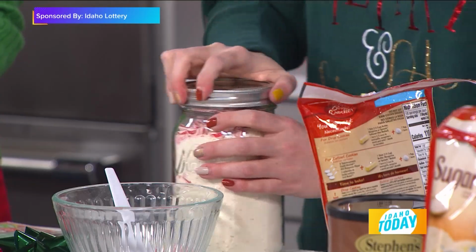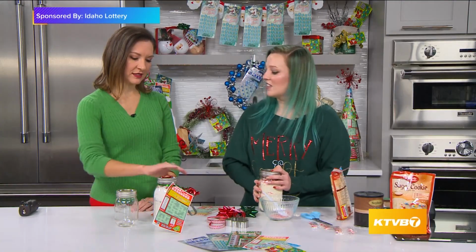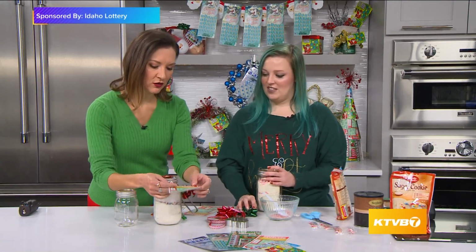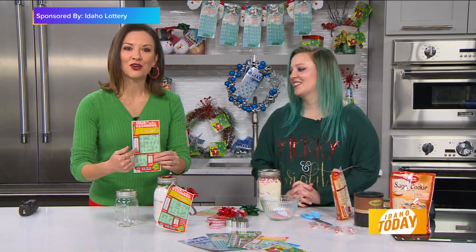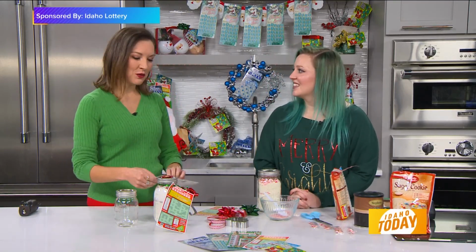And then you're going to use the lotto ticket here as a nice little tag. One thing to keep in mind while you're attaching this is you want to make sure that you're not defacing the ticket, right? Yes. Yep. Because you want to be able to scratch it and cash it in for all the money that you're going to win when you scratch it off. So what a brilliant idea.